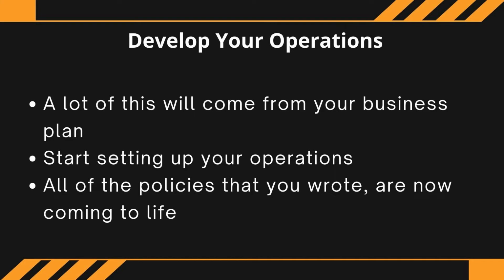Who will handle call offs? What number do your home health aides call if they have to change their schedule or they can't make it to their shift? How soon do they have to do so? So, see, all of the policies that you wrote are now coming to life. And the way I always think about it is, for every policy, there's a process behind it. And so you want to go through those processes.